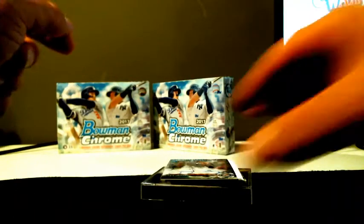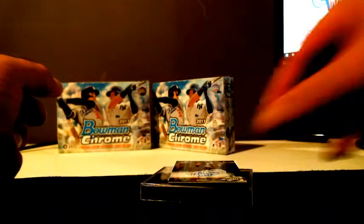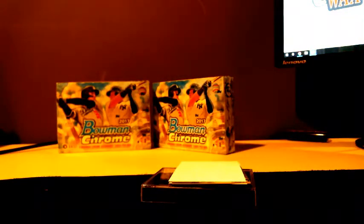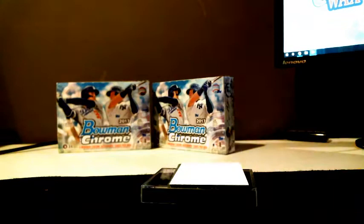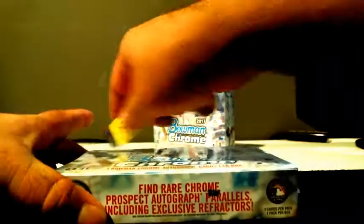For the Twins again, Luis Arraez, base auto. For the Padres, Jorge Ona. And for the Angels, refractor of Grayson Long. That is 116 out of 499. I see something huge. Come on.